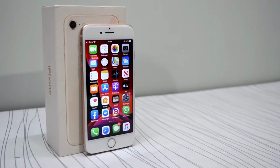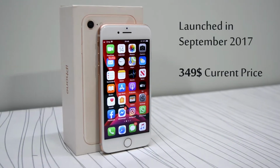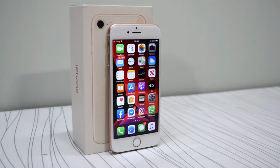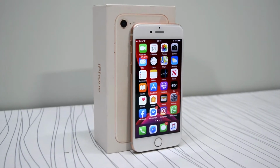So a lot of people are interested in knowing, is the iPhone 8 worth buying in the year 2020? Well, it really depends on what you need on your smartphone. Yes, Apple is still selling this phone brand new at the Apple stores for like $349, but it's not a crazy device out there. It's a premium phone. It's got glass on the back, which also allows this phone to charge wirelessly.